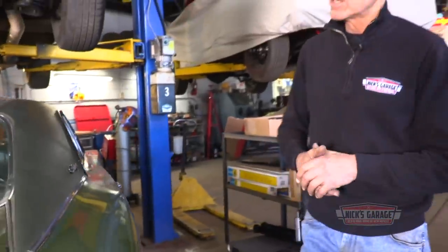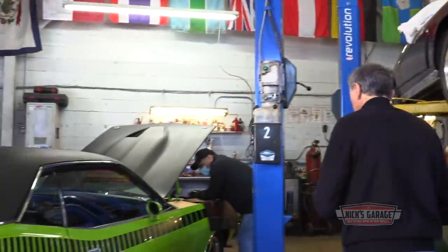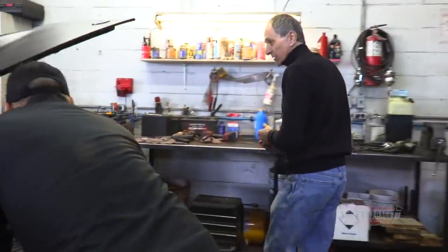And they're working on that Cuda. I'm just curious. Let's see how they're going along with that Cuda. Let's go see. Oh, you got the air cleaner off. Yeah, give them more room.